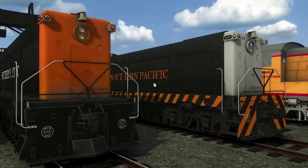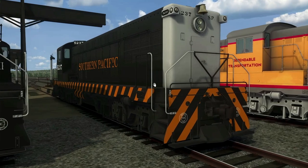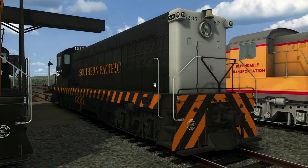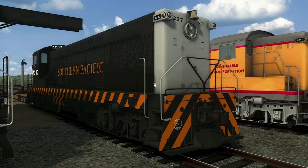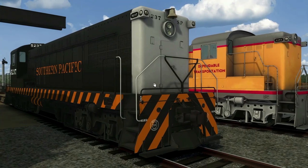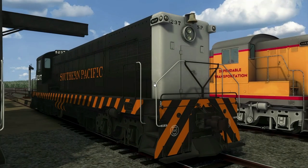Now, this is the Tiger Stripe. I don't know if there were any AS-616s in the Tiger Stripe livery. Maybe they were, but I've never seen any. I couldn't really find any information about that. It's a good-looking livery, though. This is the Tiger Stripe, and it looks pretty good. I like the stripes. I like the silver nose.